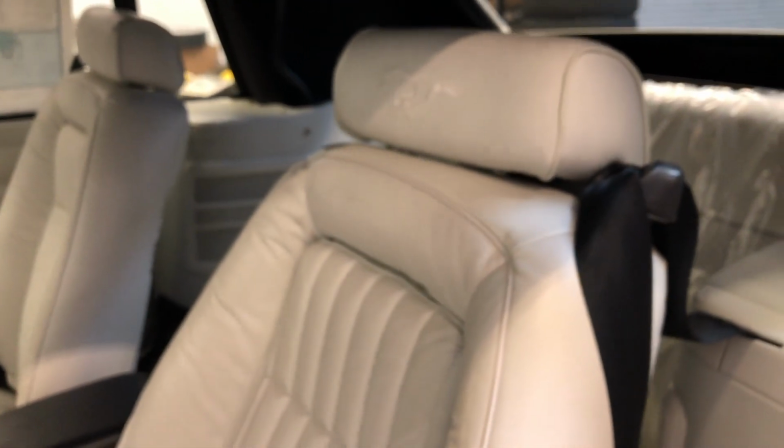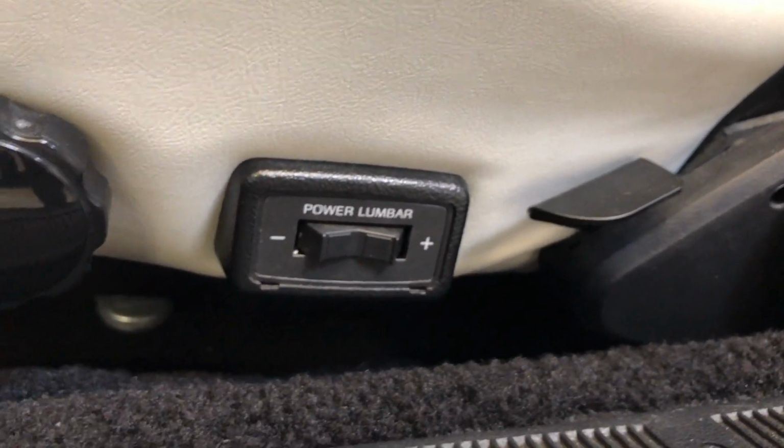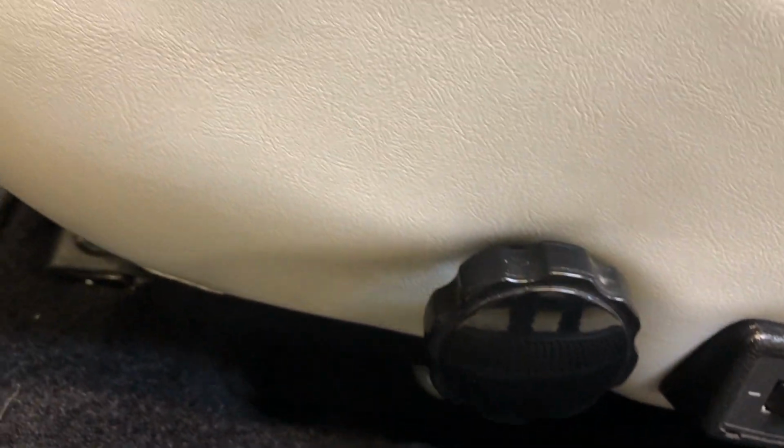Here's your driver's seat. Just as nice as the passenger seat. Doing my best to keep things in focus. And let's touch this too. Plenty of moisture, plenty of life. No rips or tears getting in and out, obviously. 188 original miles. Let's back up so you can see what you'd be climbing into.